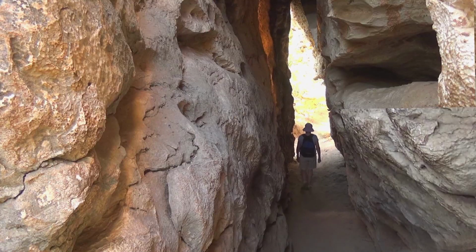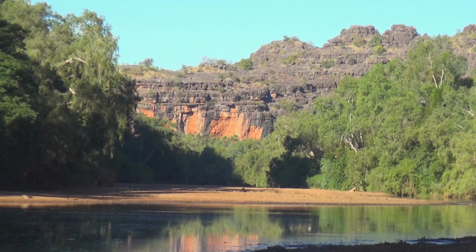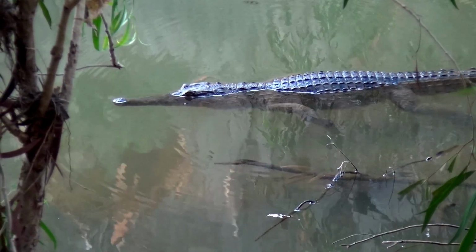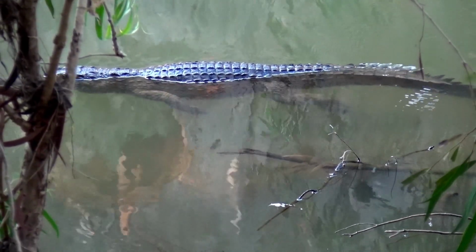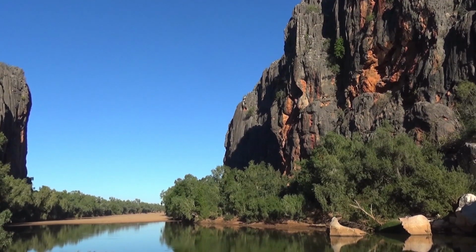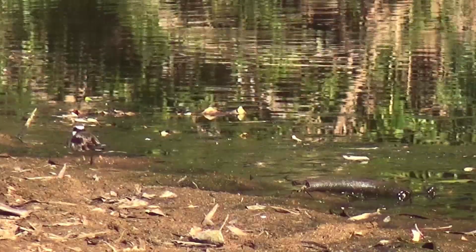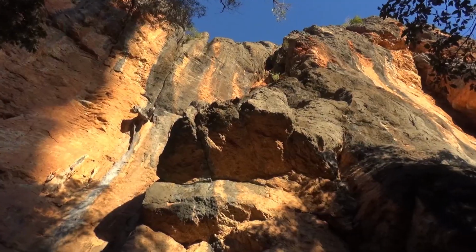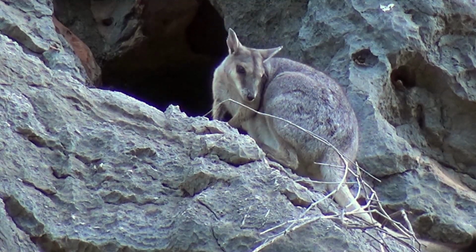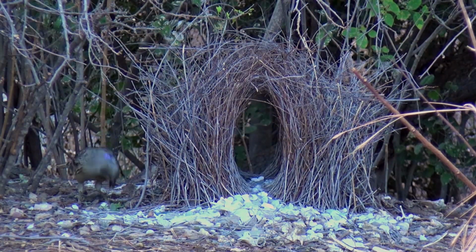When entering the Kimberleys, visitors also enter crocodile country. Smaller and less aggressive freshwater crocodiles call Winjana Gorge home. At dusk, a rock wallaby appears to get something to eat. Meanwhile, the bowerbird puts the finishing touches to his creation to attract a female.